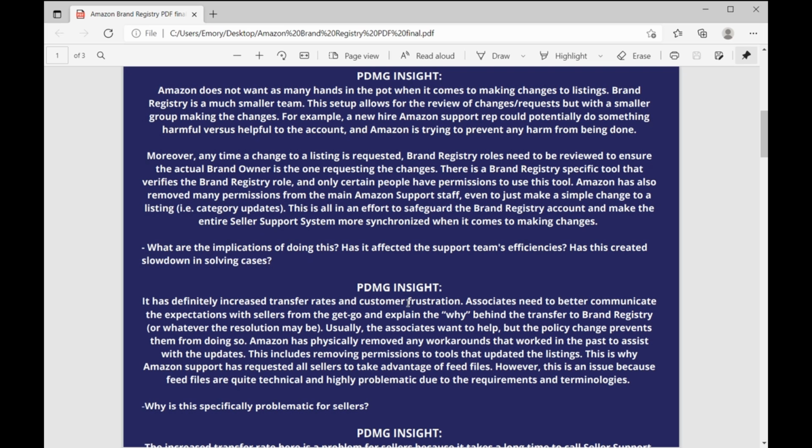So, we think that associates really need to better communicate these expectations with sellers from the get-go and sort of explain, hey, this is why you're being transferred, or whatever the resolution is. Usually, though, the associates do want to help, but this policy change of everything being kicked over to Brand Registry prevents them from doing so. And even more, Amazon has actually physically removed any workaround that might have worked in the past to assist these updates. So removing permissions to various tools, things like that.